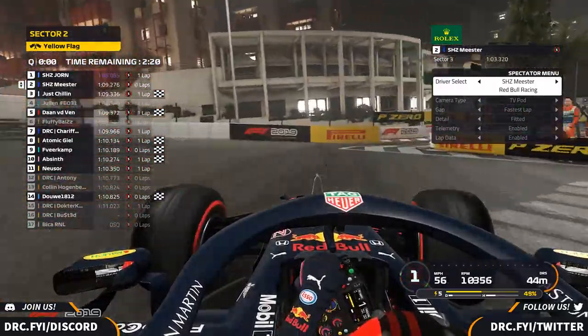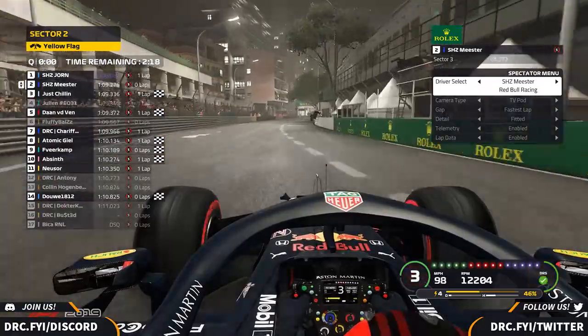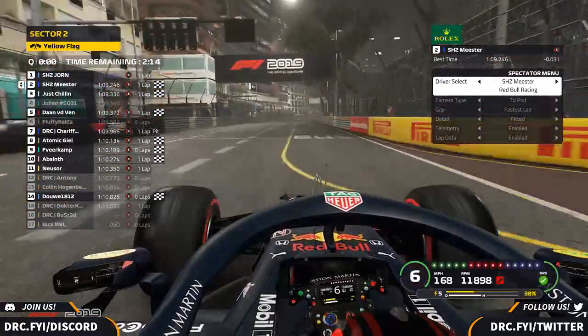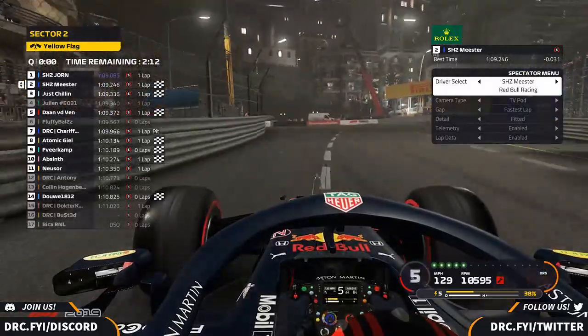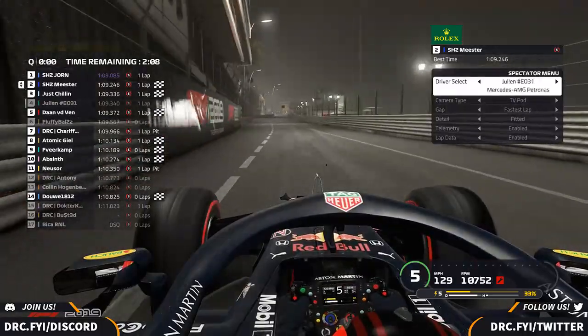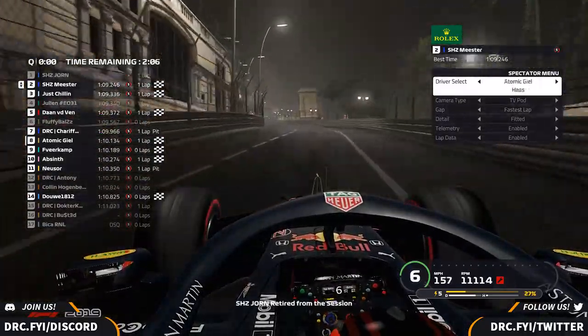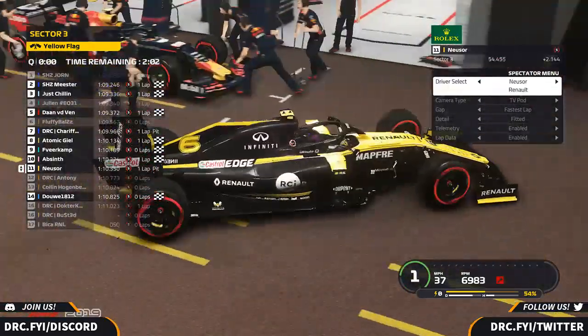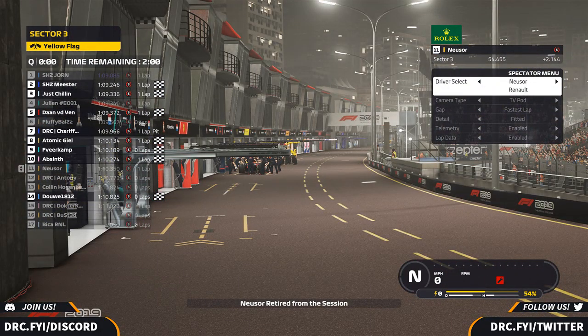Meister coming up to the final corner. I don't think he's going to do it. He's down in the first 2 sectors, and this has got a mighty final sector. It does improve, but not a big enough improvement. And he's going to be starting P2 as Noosa is in the pits. And that is all she wrote. We're just waiting for Noosa now really to retire. And there we go.